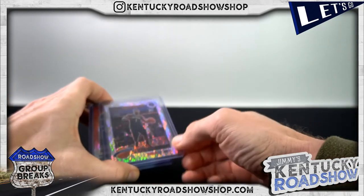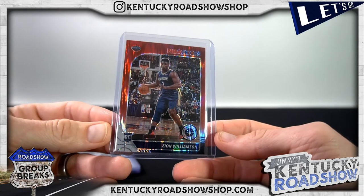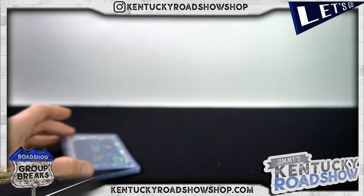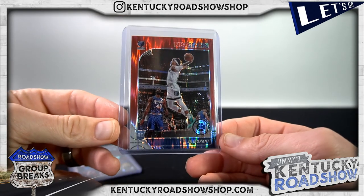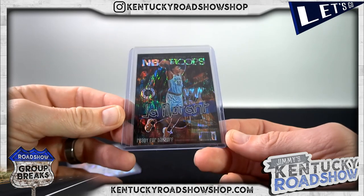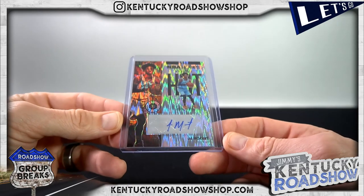Well, here you go. Zion tribute. Zion red. Ja dunking. Ja premier photo. Ja red dunking. Ja Morant ready for takeoff. These are so cool. And Ja Morant hot rookie signature.